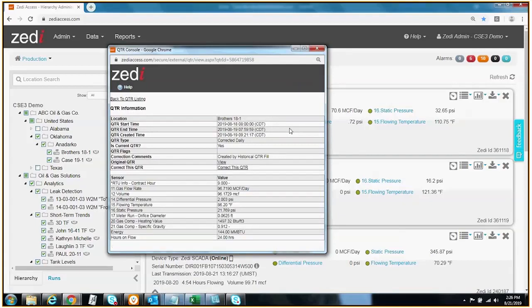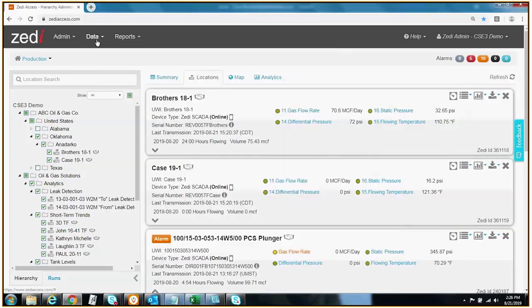What was your production for all your sensors as well? So you'll see your start time, end time, and then the time the QTR was created, and then your production numbers. Now, at any point, if there was a mistake or they lost communication for any time, you can always come in and correct this QTR, and then everyone within Zedi Access would see the same information, and then it would show as corrected and what date and time was corrected as well.